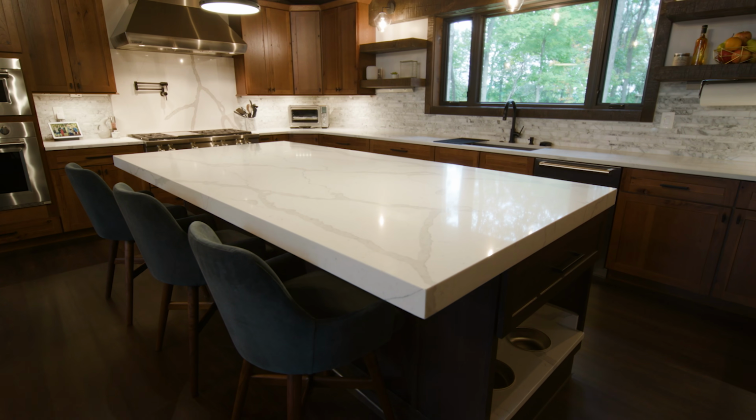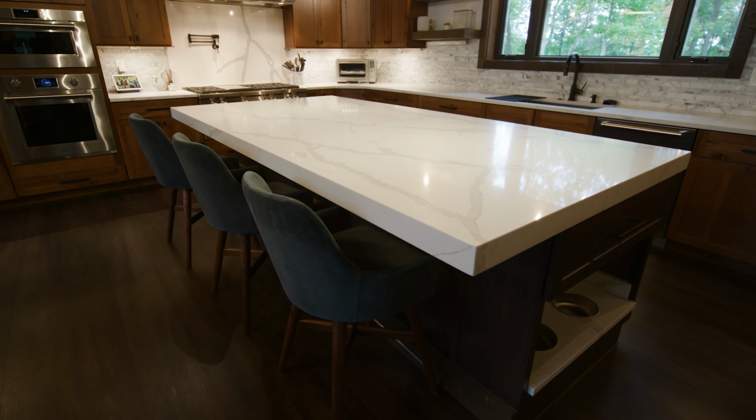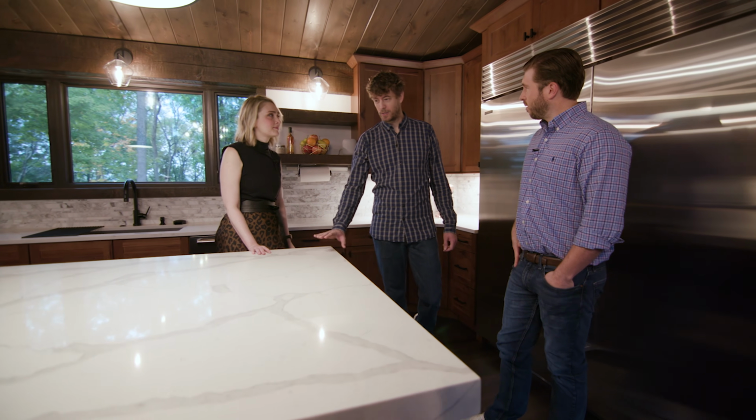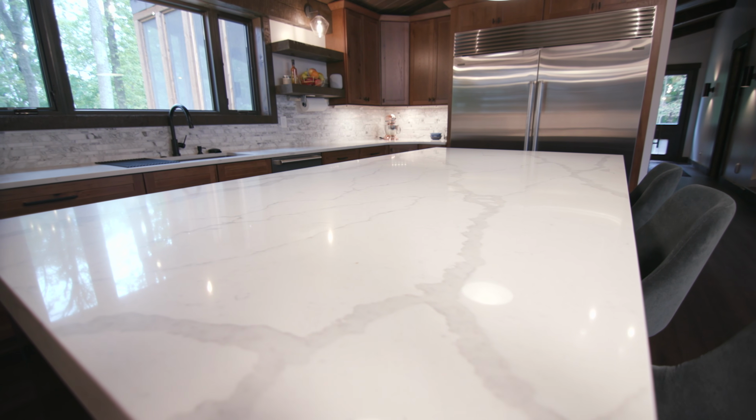And now, of course, I can't help but look at this countertop. Scott, is this about 3 inches, this top? Yes, this is a quartz countertop, 3 inches to raise it up just a little bit for the bar height.